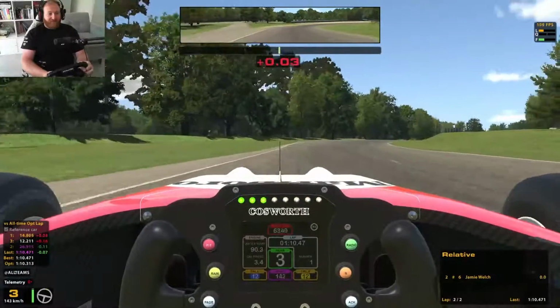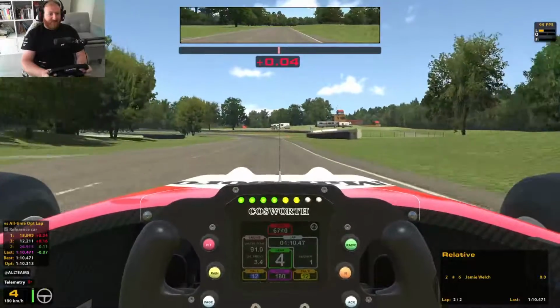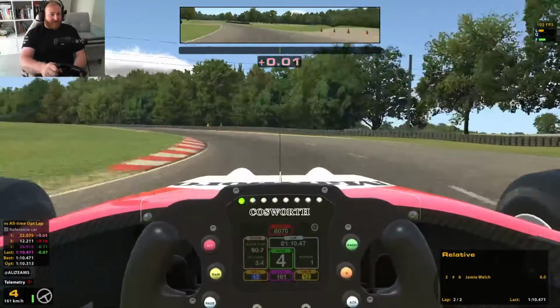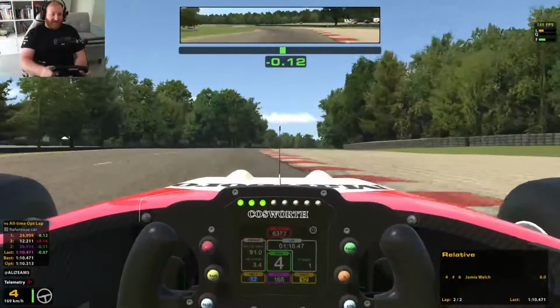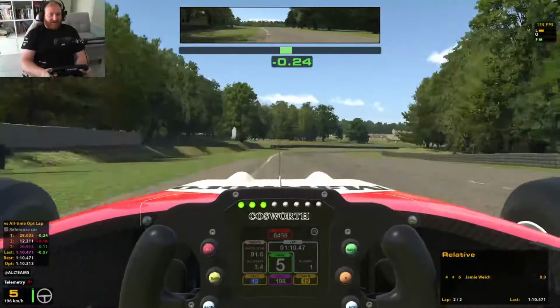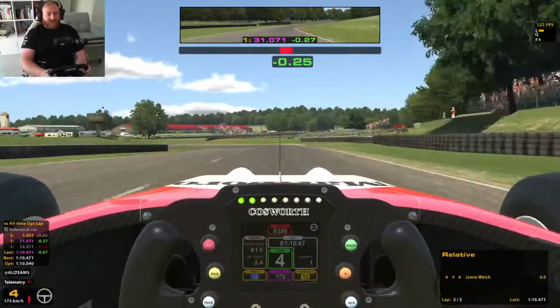I've sort of left my throttle indication on the left hand side, so you can see what throttle and brake I'm doing. I don't use a clutch. I've got an auto blip set, and a lot of people bag me for it, but I just don't see the point of having paddle shifters if you're going to use a clutch.